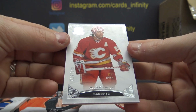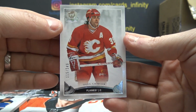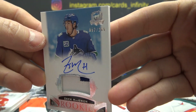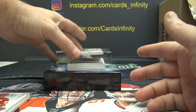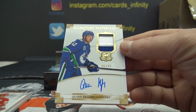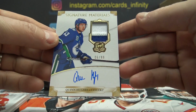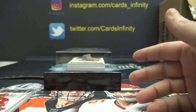Let's see, 115 of 249, Doug Gilmore. OTC, that's weird, OTC got the first base. Zach McEwen, rookie patch autograph, 52 of 249 RPA. Rob Purr, you doubled. 6 of 99, Quinn Hughes. That's his rookie year, but not his rookie patch. I guess not his true rookie patch, which should say rookie in silver, right? Either way, Quinn Hughes, nice card. 6 of 99 going to Paul Ramble.